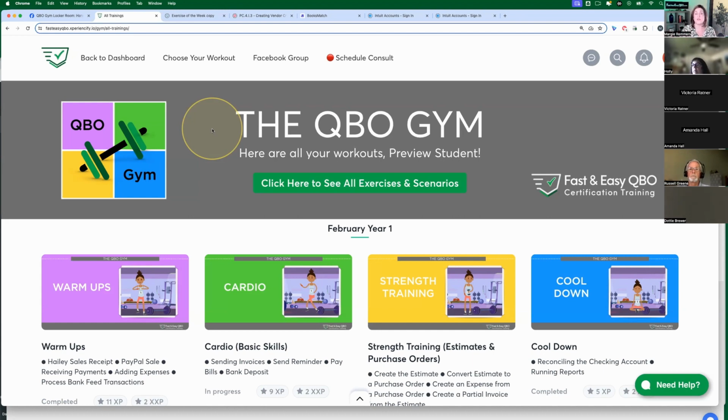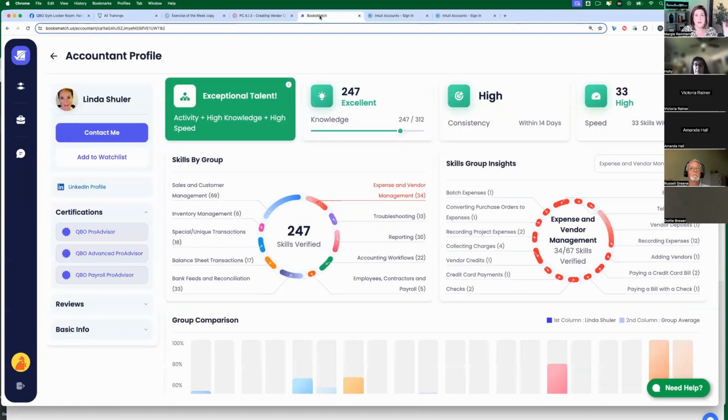And then, of course, if you continue on, you get an entire year of working through different lifelike scenarios. Something is always happening in the business owner's world that you need to actually do in QuickBooks Online. It's all hands-on, and it is connected to your Booksmatch profile. So everything that you do is actually tracked.